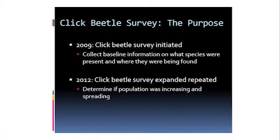So with the click beetle survey, back in 2009, we knew that there was a problem. We were seeing that there was an increased concern, increased damage occurring, and we wanted to get a handle on the information as to what species we might be dealing with and where they were present. So we wanted just to collect that baseline information and see what we got. And we started with the click beetles because where there's click beetles, there's potential for wireworms as well.